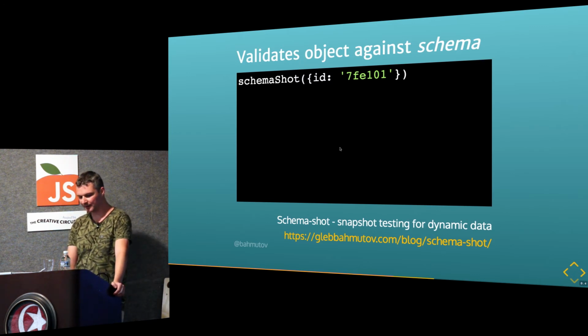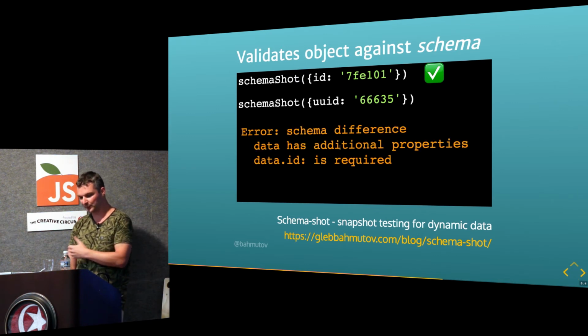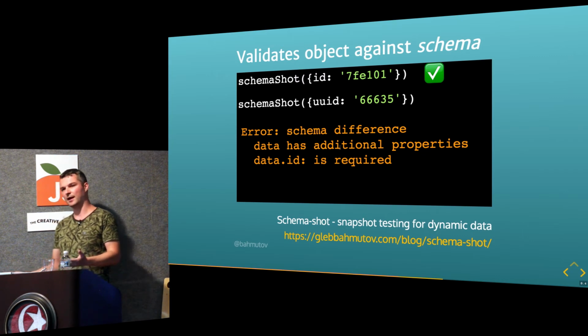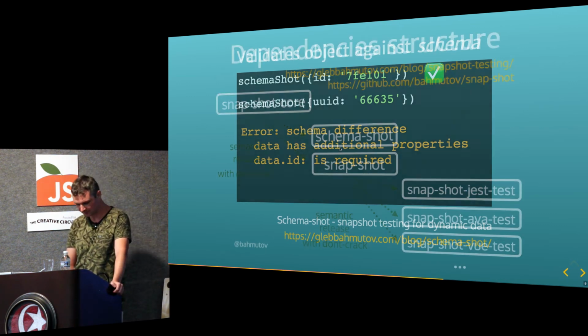So an example of validating schema shot would be if you give an object with ID, it passes. If you give it an object and instead of ID property, it now is UUID. So something changed on the server side, so now it returns UUID instead of ID. It will fail, and it will actually give you an intelligent message. So you'll see, hey, I expected an ID. The object that I received has UUID. And it's actually missing ID.